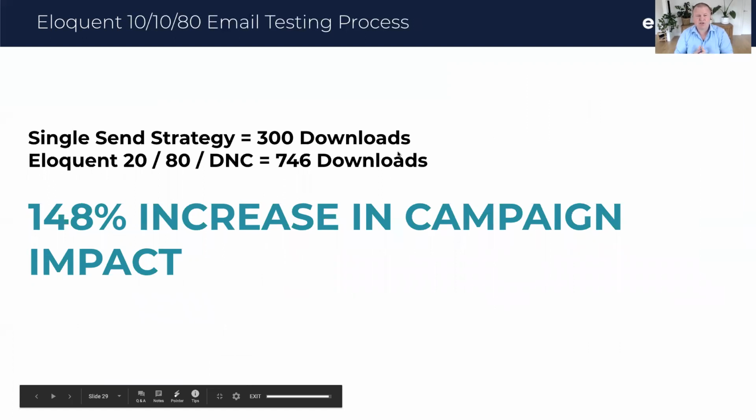And so if that maths was really confusing, which it probably was because I didn't explain it well, the takeaway is this: average campaign versus doing that split testing and sending it to the did-not-contact group more than doubled the impact of my campaign. And so if you've just spent 30 grand building out a high-end thought leadership white paper, because you're a mid-tier firm, there is a massive difference in the ROI of your campaign by doing the testing.